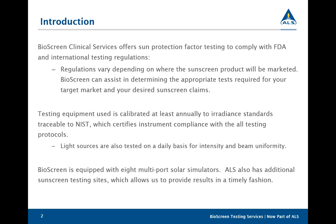In addition to the annual service, we also ensure that our light sources are tested on a daily basis. We check them for the intensity and for beam uniformity. Some of these tests are not a requirement on a daily basis, but it is something that we do daily just to make sure that our standards are as high as possible.